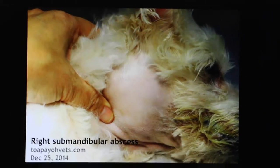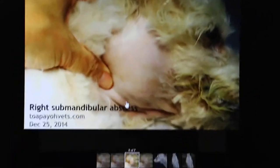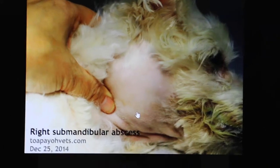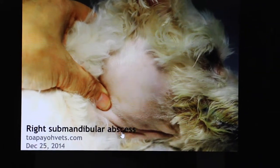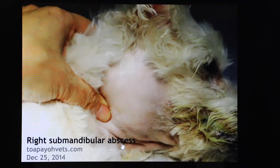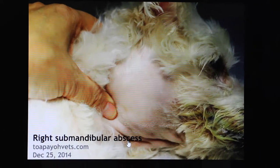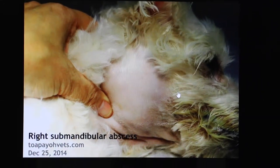So what was the diagnosis? The diagnosis tentatively, based on this location, is right submandibular abscess. The reason I say it's abscess is because of the blood test results of a very high white cell count and high neutrophils plus low platelets. So this dog was actually suffering from septicemia or bacteremia.